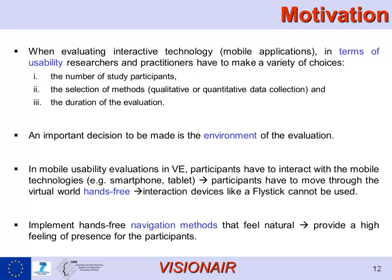Continuing, when we're evaluating interactive technology, such as mobile applications, in terms of usability, both researchers and practitioners need to make some choices. These choices, for example, are about the number of study participants, the selection of methods, and of course the duration of the evaluation. An important decision in such an evaluation is also about the environment.